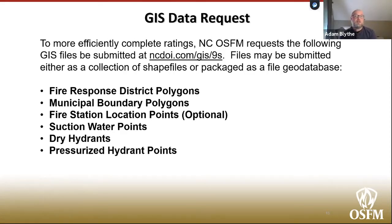Fire response district, municipal boundaries. If you want to send fire station locations, that's helpful. That's a requirement for us in the inspection, to get those coordinates, so we actually keep up with station locations. Hydrant information, and if you can label them, and I'll show you some definitions for this in a minute: suction water points, dry hydrants, or pressurized hydrant points.